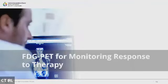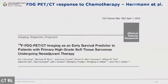Is there more to imaging than just characterizing the tumor or seeking the tumor? Of course, we can repeat imaging and we can see if there's a response, if there's a change under treatment, and we can analyze what this change under treatment means. So FDG PET-CT can also be used for response monitoring of treatment. And this was analyzed in a prospective trial conducted in Los Angeles at the UCLA, where FDG PET-CT was used as an early survival predictor under treatment in patients who underwent neoadjuvant chemotherapy for high-grade soft tissue sarcomas before the resection, before the local treatment was being performed.